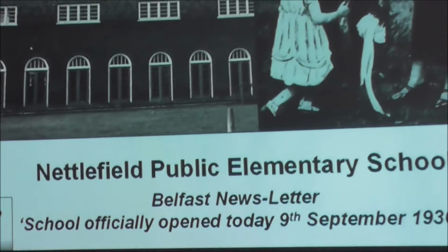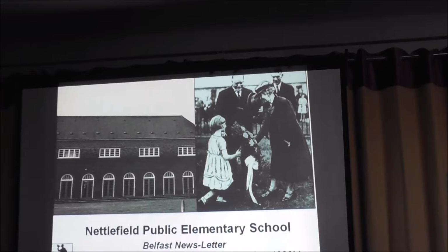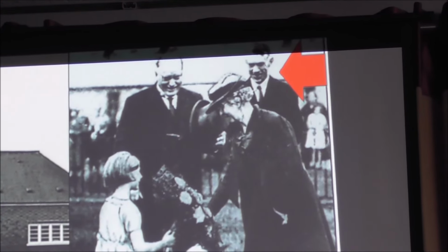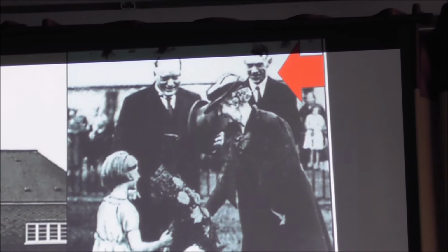So we can see here, here's opening day. And this was opening day in 1936. We can see there, that man there, that's Reginald Wilshire. He was the architect. So he was Reginald Wilshire, MC, Military Cross. So like a lot of men from his generation, he'd served with the military during the First World War and survived. So there he is with, the man on the left is Mr. Hall. He was the head of the Education Committee.